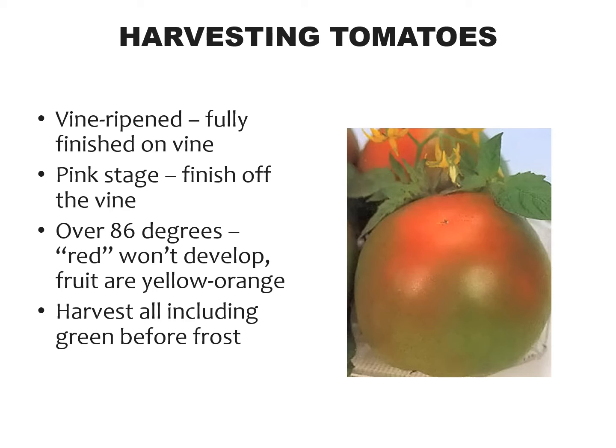As far as harvesting tomatoes, vine ripe is just fully finished right on the vine, and then there's the pink stage there. You can see that picture. There's not quite that pink, but we can see the little color there at the end of the tomato. You can finish that off the vine, and honestly, you will tell no difference in the taste of that tomato than the one that you fully finished on the vine.